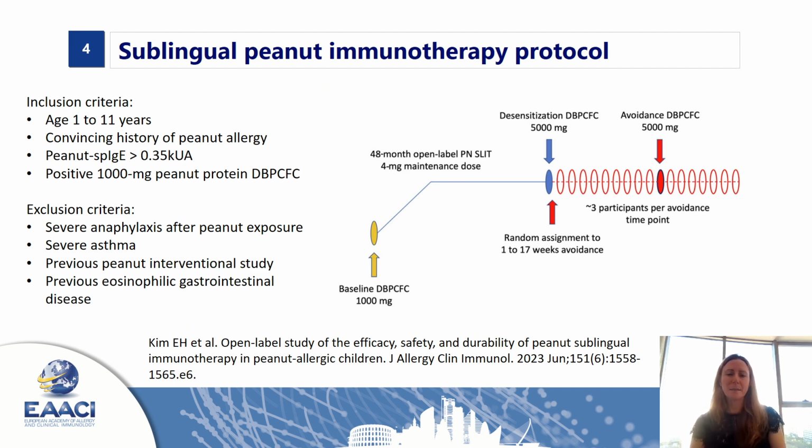And you can see here that they did the double-blind placebo-controlled food challenge at baseline, and then there was a 48-month open-label peanut SLIT trial, which went up to a 4 milligram maintenance dose. They then had a challenge to look for desensitization status after the 48 months to 5,000 milligrams of peanut protein. And then after that, they were randomly assigned to assess sustained unresponsiveness. And this was an adaptive trial design where they would randomly implement either 1 or 17 weeks of avoidance. And then the individuals would have a repeated double-blind placebo-controlled food challenge of 5,000 milligrams.